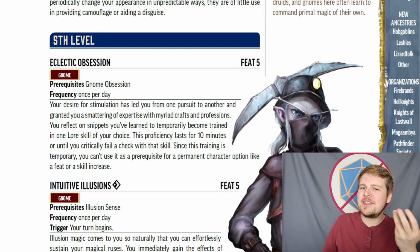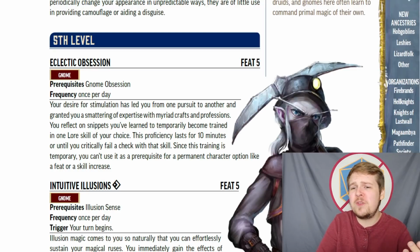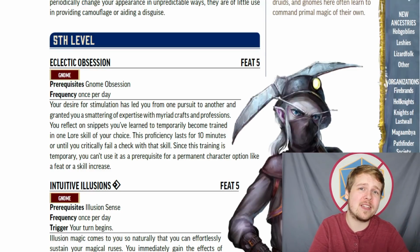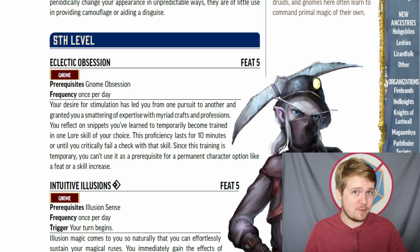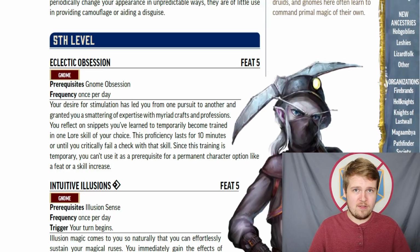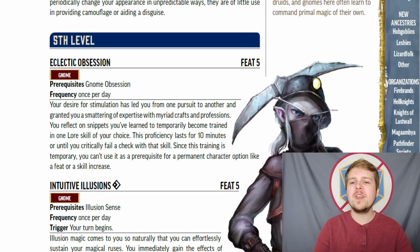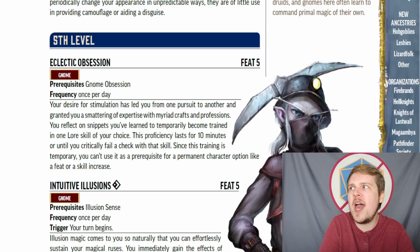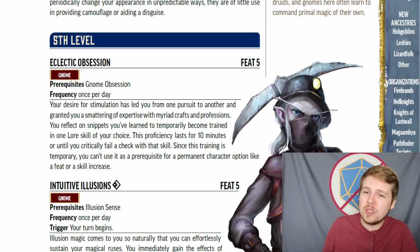Eclectic Obsession is okay, as this is one of the first Gnome feats where you have to have Gnome Obsession. Once per day, you can become trained in any lore skill for 10 minutes. This is really good, as if you're in a mine, you can be like, hold up, now I have lore mining for 10 minutes. And that can really save you. Granted, it's only trained, and it's only for 10 minutes. You can't make it higher than trained. There might be a higher level feat, we'll see. But it's not bad. I guess you can compare this to the elf ancestry feats, which let you have a different proficiency each day, but that lasted the whole day, whereas this one is only for 10 minutes.